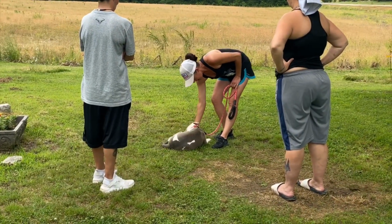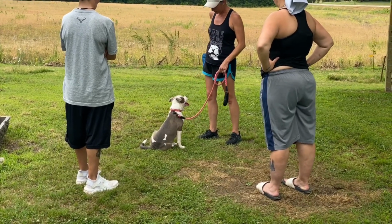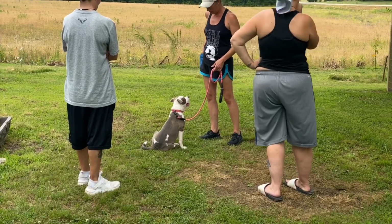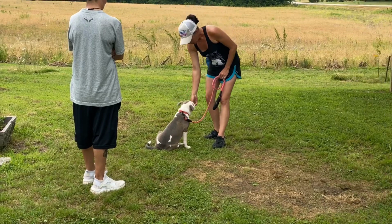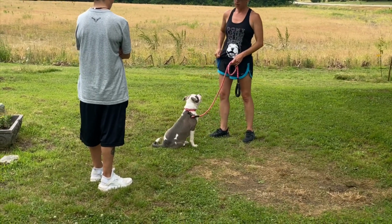So I'm just kind of showing them some luring techniques, which they already know. They've done it with their previous dog, but they're having a hard time getting Fancy to connect the actual word down with the lure and everything else. She kind of won't do it without a lure, so I'm just kind of coaching them there.